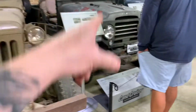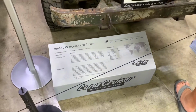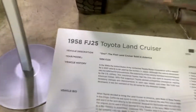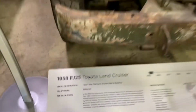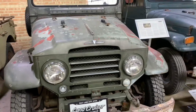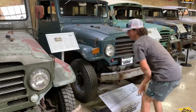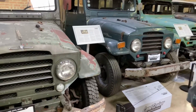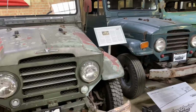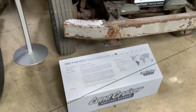So this one was the first one sold in the U.S., right? FJ25? I got you. Oh, it does say it right there. Right. Awesome. I'm sure it's down there somewhere. We have a 1979 in our showroom, which is a month younger than me. It's kind of weird.